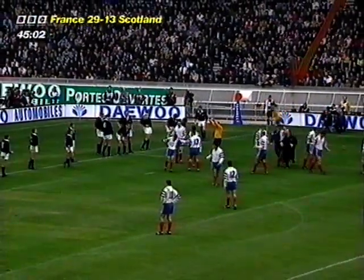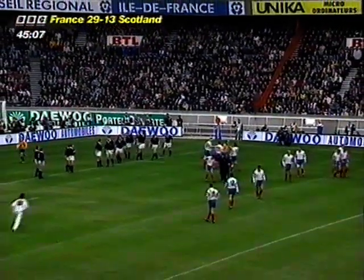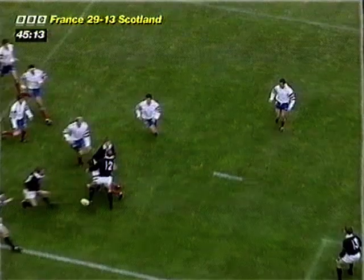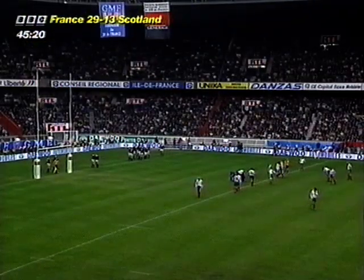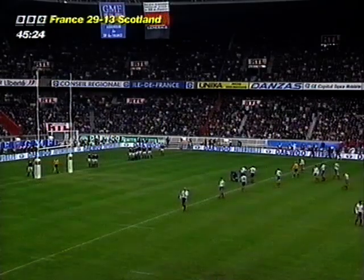Well, I think, Bill, Ed Morrison there, he penalised the Scots for not retiring 10 yards. It's strange that he chooses the first opportunity in the match to do that. And here we see the French just trying to take it. The ball went forward, obviously, but Ed Morrison there, he decided that the Scots hadn't retreated to behind the goal line, which was 10 yards, and therefore he gives France the penalty again.